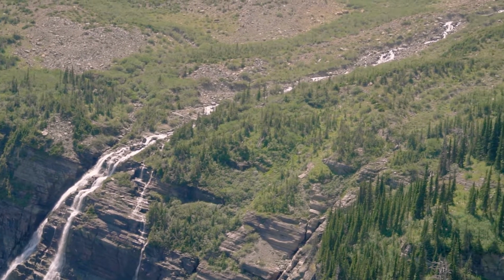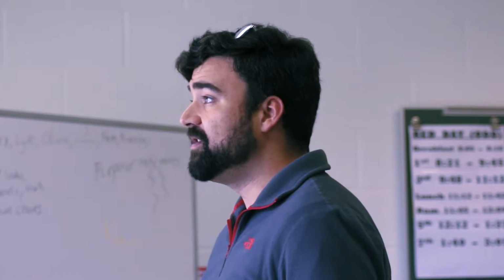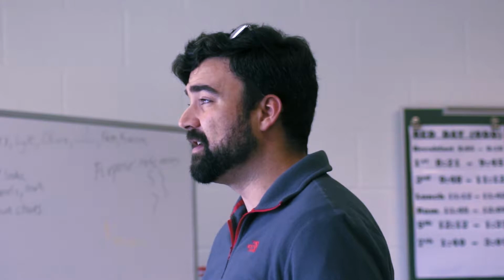Some details of the hike: it's approximately 11.5 miles round trip, and you gain roughly 2,200 feet of elevation. Be sure to start very early in the day because the Grinnell Glacier Trailhead parking lot gets very full.